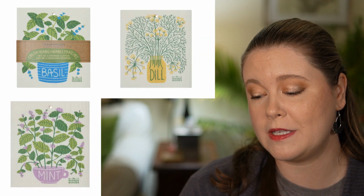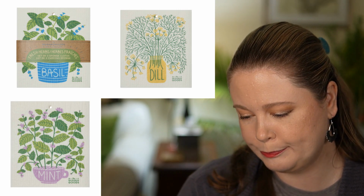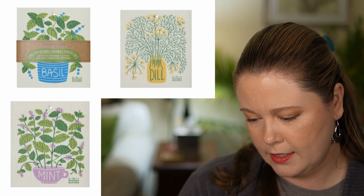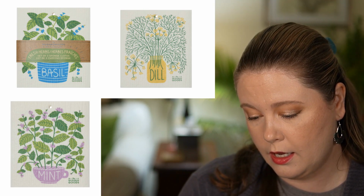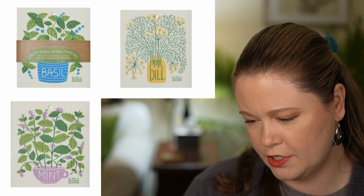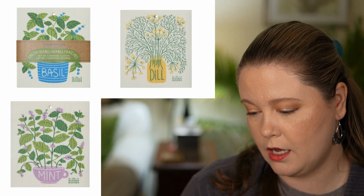Okay, so for customization 5, the first item is the Neighborhoods set of 3 sponge cloths in fresh herbs. They have herb designs on them. $18 value. And these are supposed to be quick drying. They hold up to 15 times their weight in water. They're 6.8 by 7.75 inches each. It says rinse under water. I thought this kind of Swedish dishcloth was dishwasher safe, but maybe not. These are 70% wood cellulose and 30% cotton.